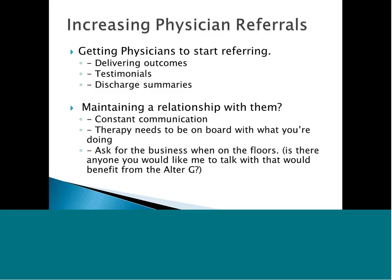If I can get a testimonial from the patient, sometimes I don't get it for maybe a week after they're discharged back home. What I do is I send a letter out to their house with a self-addressed envelope asking them how their experience was, if they use the AlterG, how they feel. Some of them even might come back for outpatient therapy, which I'll share with the physician as well.